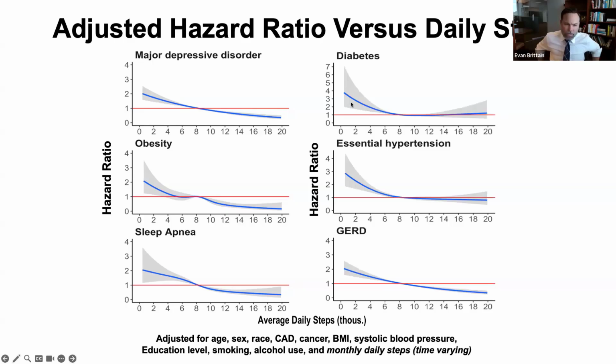But there were some interesting nonlinear associations, particularly here, diabetes and hypertension. You can see there seems to be sort of a ceiling effect at around 8,000 or 9,000 steps per day. So this was interesting because we think it's sort of an initial step toward being able to personalize and put a threshold on where risk begins for individual conditions.